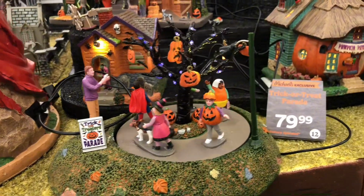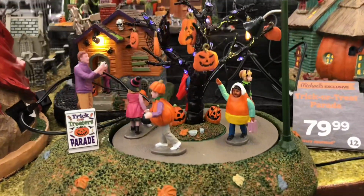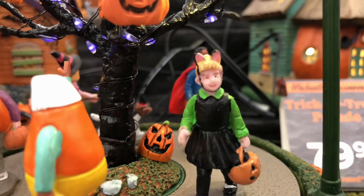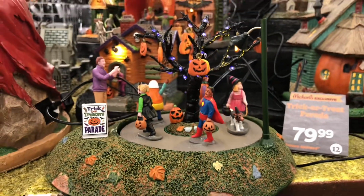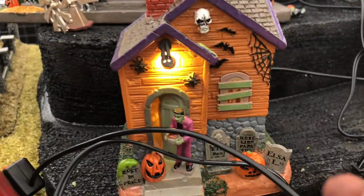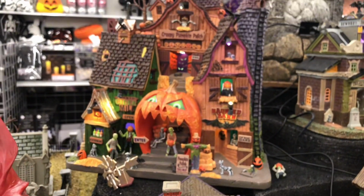Next up, we have this little trick-or-treat parade, which I think is a really cute piece, but for $80, I feel like you're getting ripped off here. Michael's really jacked up the prices on all their Spooky Town stuff this year. I recommend shopping at a different store for Spooky Town nowadays. But anyways, this is still a really nice, cute little piece. I love the little trick-or-treaters. Here is the Frankenstein cottage. It's a great little starter piece if you don't have the budget for something bigger.